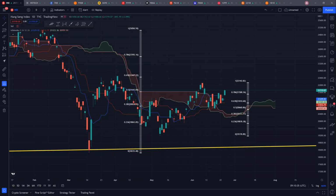So we managed to see the rate baseline being supported throughout the whole week, and we even attempted to cross above this blue conversion line as well. And on this particular day today, we managed to cross back above this 21,508 and even closed the week at 21,719. So it looks like we are attempting to go back above to retest the high of 22,142 and even potentially going above to test this 22,447.